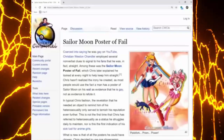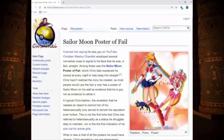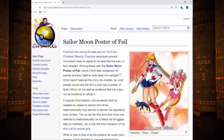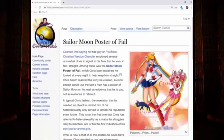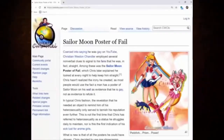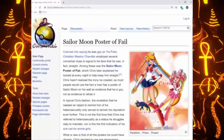not as evidence to refute it. Now, if I had to guess, I would say that his liking for Sailor Moon came from his friendship with Megan, because Megan said that she liked Sailor Moon first and that Chris Chan copied her. So this is more stuff as reference to the Megan saga, which is something I haven't talked about yet and might talk about in the future if you guys want me to.